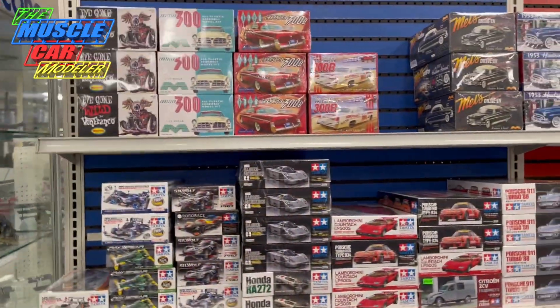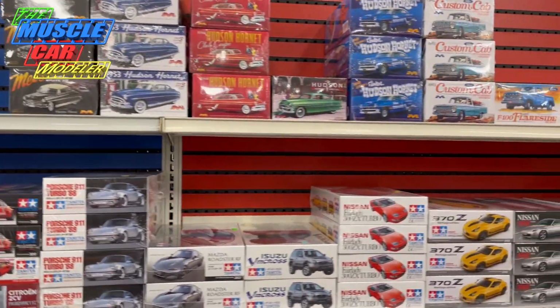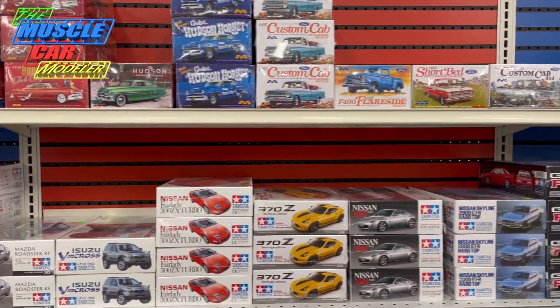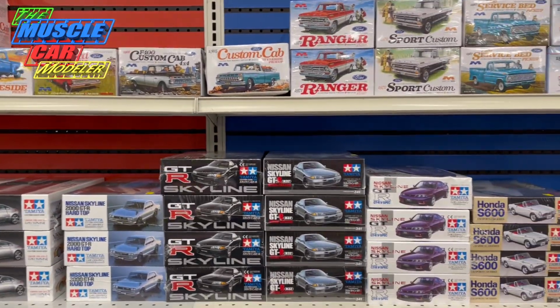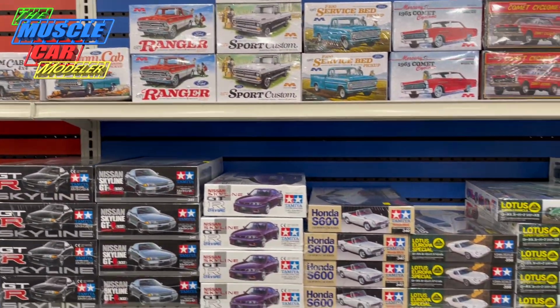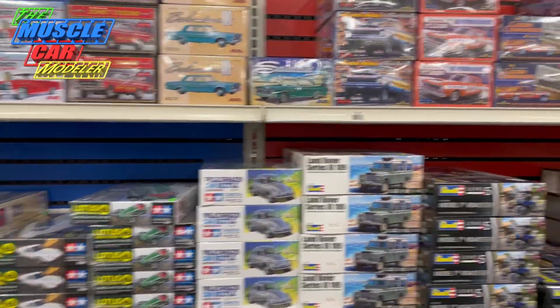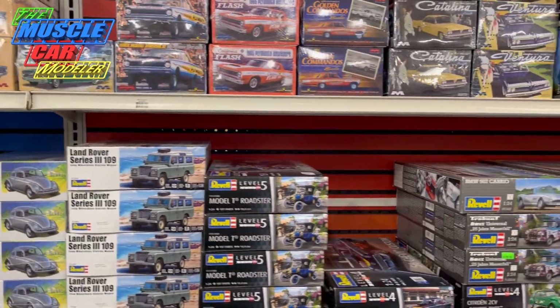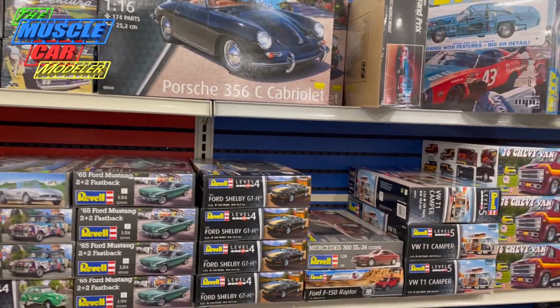Alright. This Chrysler 300s. A lot of good stuff here. Hudsons. All those trucks that are hot. These Skyline GTRs. Honda S600. Thought about that kit. 66 VW Beetle. Got one of those. Bunch of those race cars up there. Let's see.